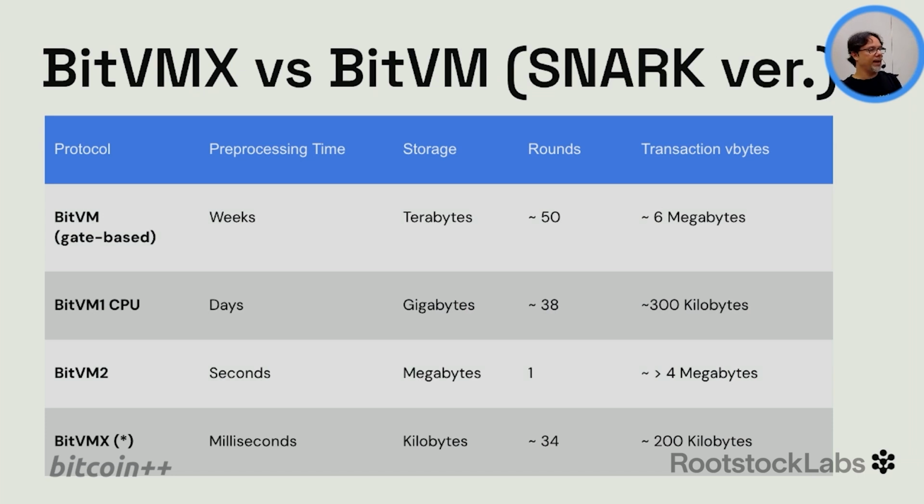So how is BitVMX compared with BitVM in a particular instance where we want to verify a SNARK, which is generally the most common case? If we take the gate-based BitVM0 protocol, and this is just a theoretical comparison, it's not very important in practice, it's much better. It would take weeks of preprocessing and terabytes of storage. But if we compare with BitVM1, we can do it with a lot less preprocessing, basically almost no preprocessing, and just with much less memory. And with a little less on-chain cost.